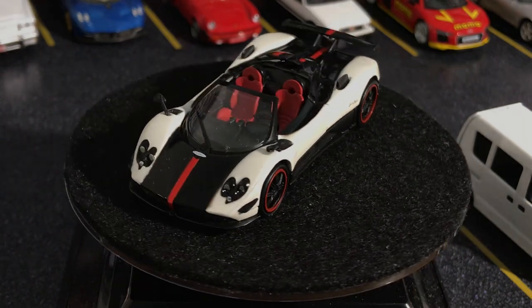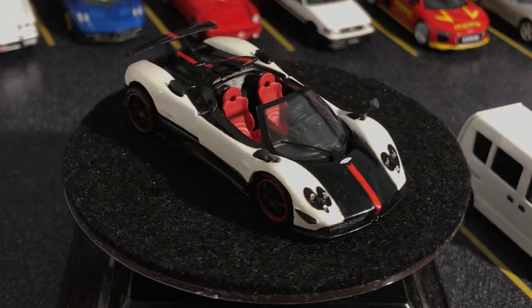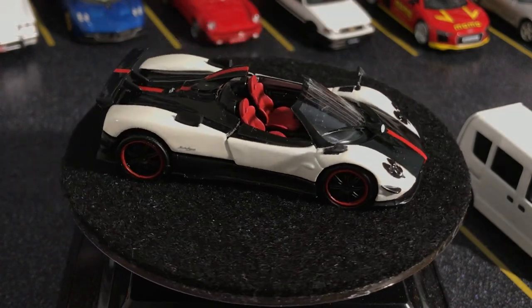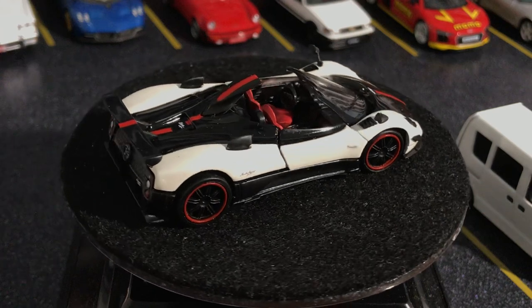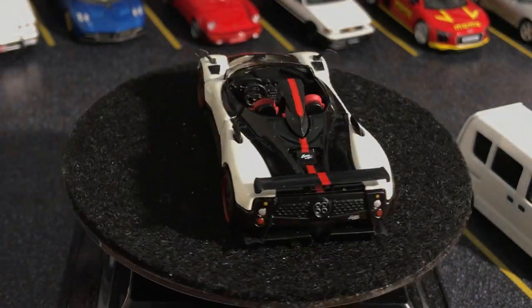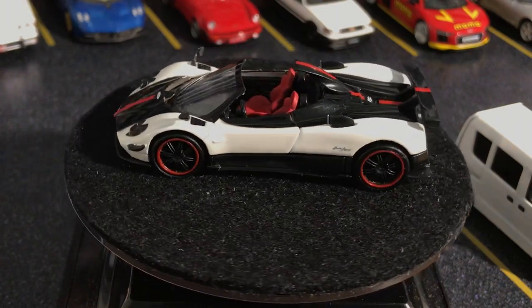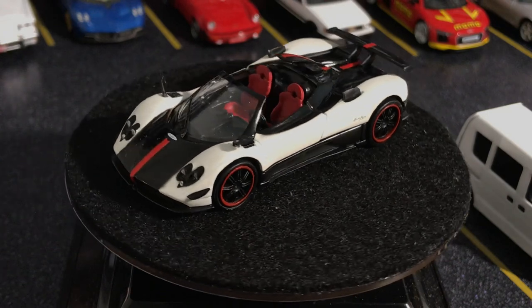This is the 7-Eleven Taiwan exclusive hypercar set. So you get four Bugattis, four Paganis, and four McLarens. And for me, I love, love, love Pagani. And this is one of the very few ways you can get a Zonda. Now, Tarmac Works does it, but so far the only release has been an event exclusive and super expensive.